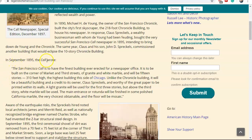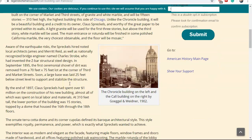In September 1895, the Call wrote, "The San Francisco Call is to have the finest building ever erected for a newspaper office. It's to be built on the corner, blah, blah, blah, of granite and white marble. It will be 15 stories tall, the highest building on this side of Chicago." Here's a picture of it from 1902. That's that massive, massive doorway.